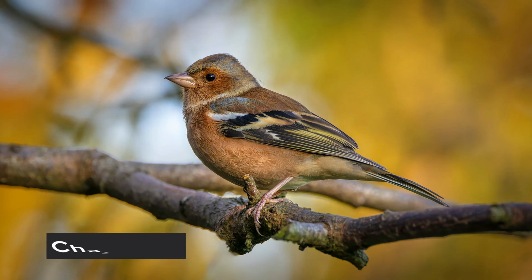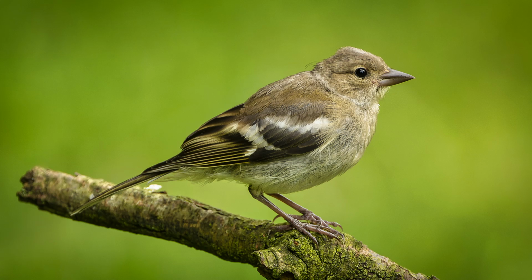I got a visit from a male chaffinch. Now, the male chaffinch is a beautifully coloured bird with a blue-grey cap and pinky red rusty underparts. The female is not quite as colourful, it's more subdued, and it's a kind of browny yellowy colour, but they're still very attractive birds.